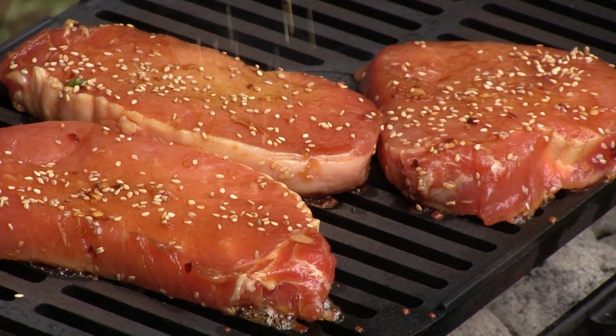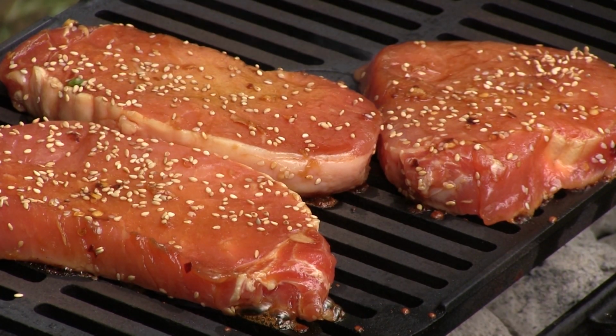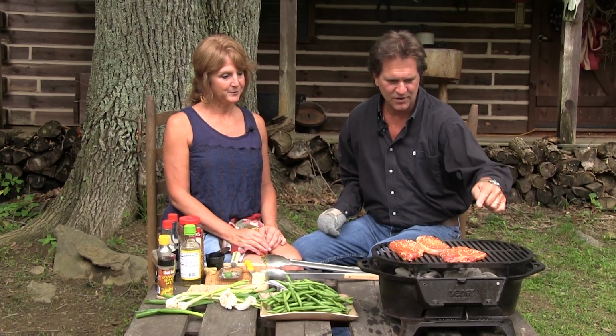Now you could put those on a shish kebab, have meat on a stick. That'd be good too. But anyhow, you notice I've left a little space here. Why did I leave space? Because you're making something else.